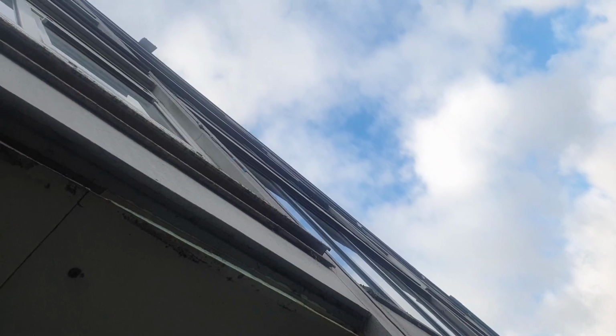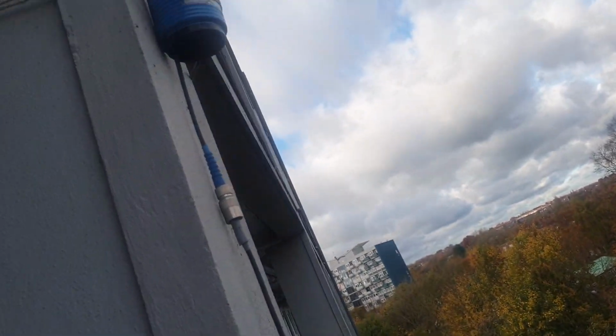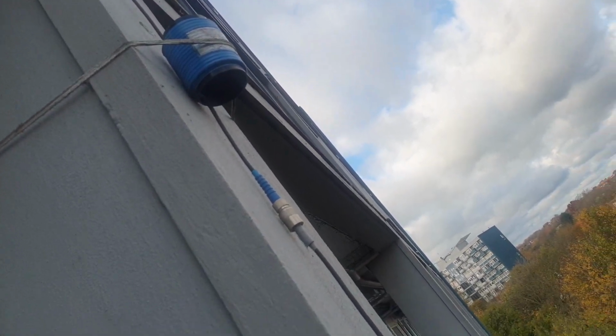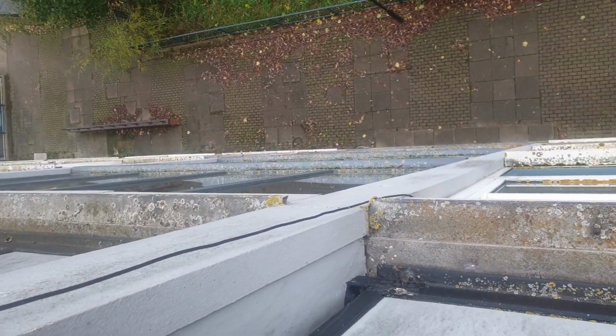There you can see the SSD58, and it goes up all the way to the top floor balcony. And then it goes down. I don't know if you could see this, but I'll try and get a close-up of it. So there it is. I've had to tie that just to this post, and it goes all the way down. That's just the coax into my daughter's bedroom.